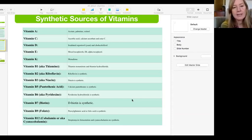Vitamin K, if it's listed as menadione, that is a synthetic. Vitamin B1, if it's listed as thiamine or thiamine mononitrate or thiamine hydrochloride, that is the synthetic version. Vitamin B2, if it's listed as riboflavin, that is the synthetic version. Vitamin B3, if it's listed as niacin, that is the synthetic version. Vitamin B5, if it's listed as calcium pantothenate, that is the synthetic version.